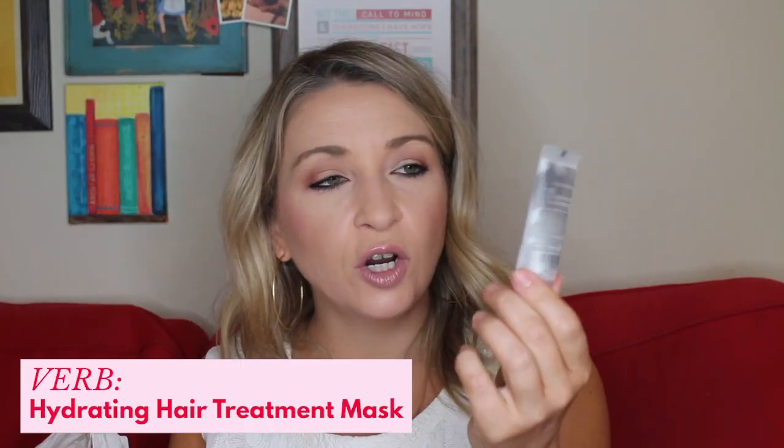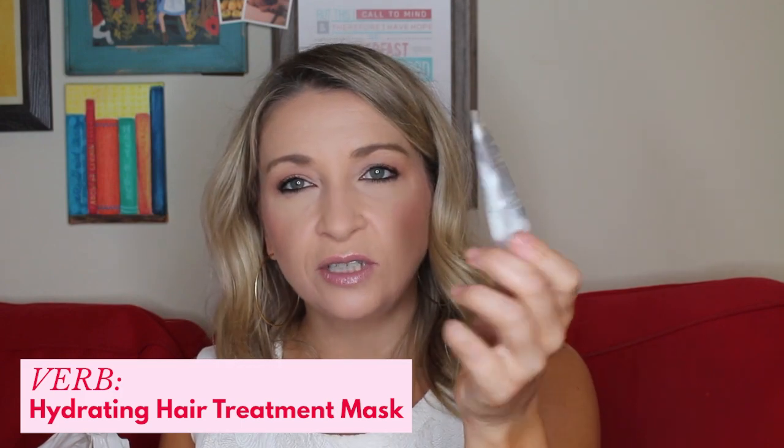Okay, I finished the VERB hydrating mask. There's just a little that's stuck to the outside, but nothing will come out anymore. This came in a kit, right? Like a Sephora favorite set. I liked it. I don't know if I would repurchase, but I did like it.